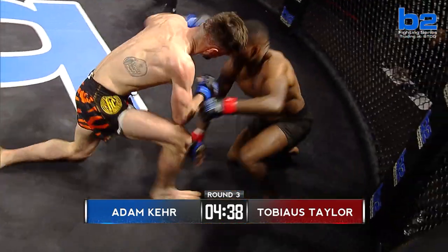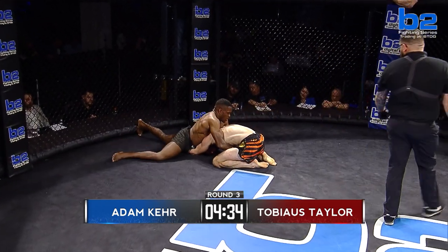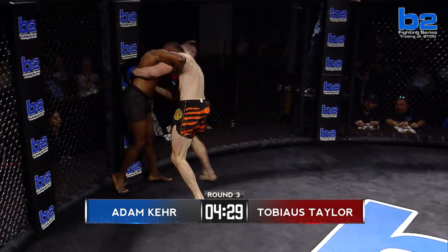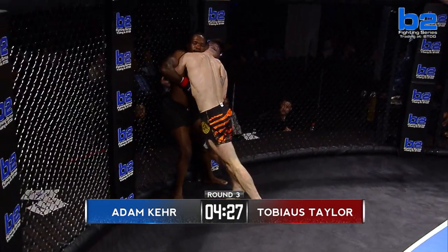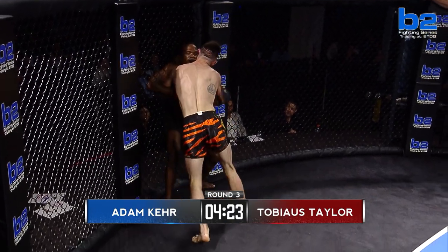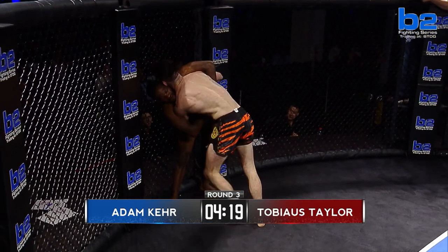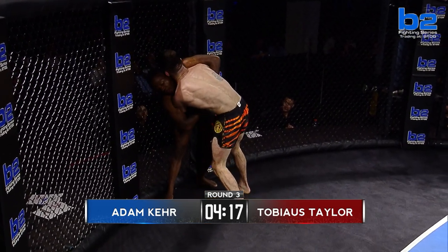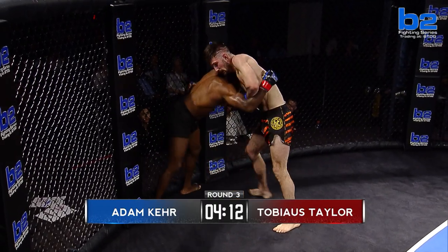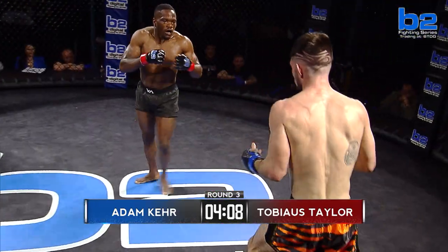I mean, Adam's got to do a better job of, he's just shooting from far away. He's telegraphing. You cannot shoot from that far away in this sport. Tobias should have stuffed the head down and circled out. Yep. But look, and yes, Kehr was shooting from forever away, but, you know, look where it led him. Yeah, he's closed the position. Right. You just got to be careful doing that because you eat a knee, you eat an uppercut. If you can do it once or twice, but if you continually do it, if they break again, Tobias is probably going to recognize it being a veteran. There Tobias goes, get the underhooks, trying to circle out.